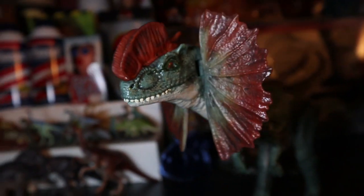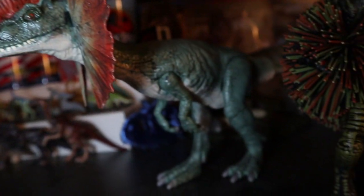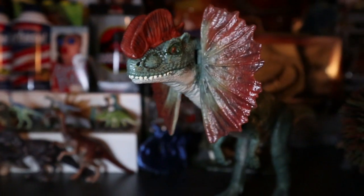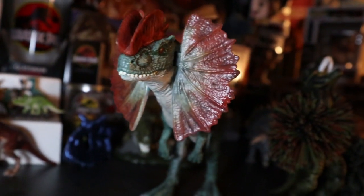There's a little Dilophosaurus I sort of repainted. I made it look all dingy, added the white belly and whatnot, and painted the teeth. Because this is one of those 12-inch basic figures that don't move much, but I absolutely just love it. I had to get it.